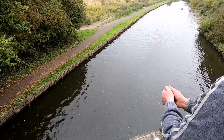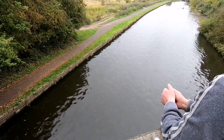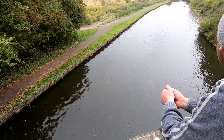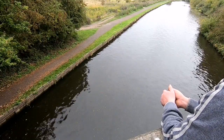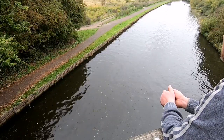Beautiful, isn't it? And all this is just 5 miles from Leeds City Centre. Apparently it's quite popular with people in Leeds to come here and just chill. As you can see, there's shed loads of people on mountain bikes and families out running, enjoying the park. And why not? Great little spot.